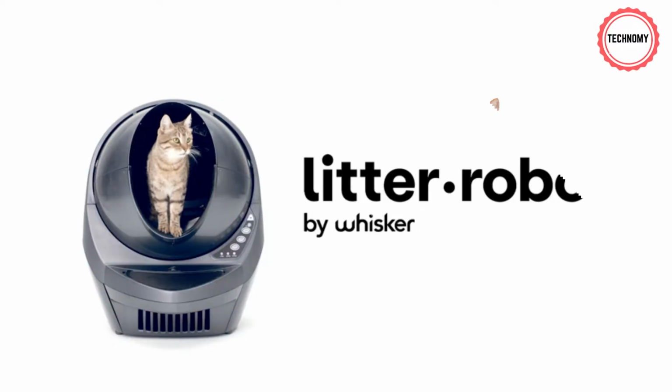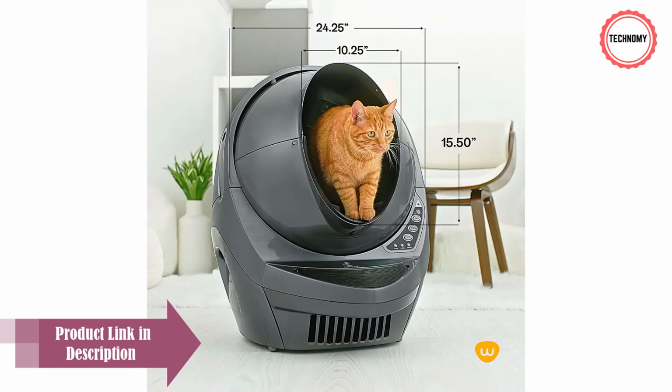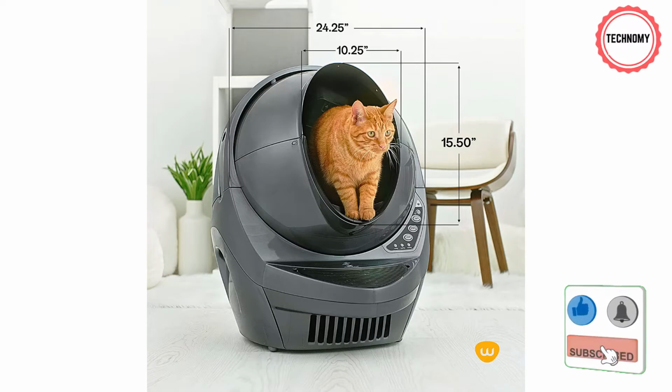What we like: intuitive interface. Very easy to clean. Operates quietly. Large, inviting opening. Useful app. Thoughtful features, like the night light. What we don't like: takes up a lot of space. Considering the price and durability, you can definitely buy it.